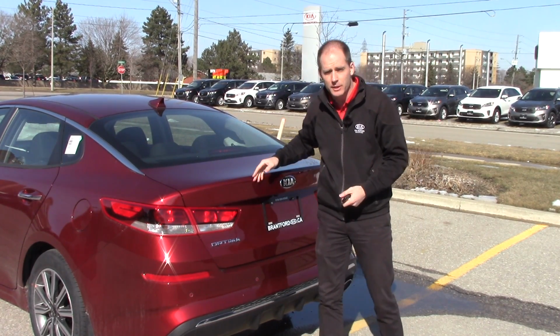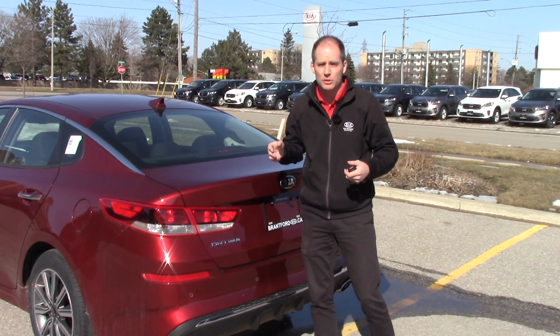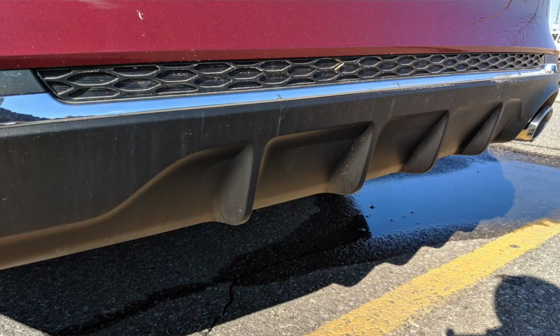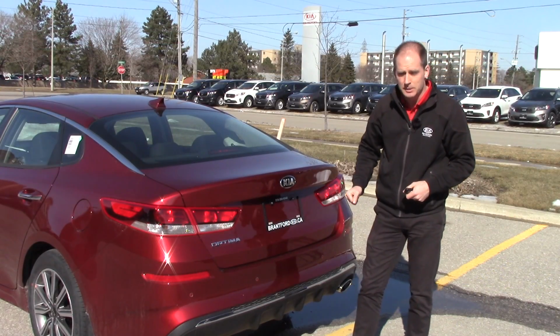And the paint on this one, I should point out, is a red paint. It's a metallic red paint. It looks really, really rich. So you can get those high-end paints on the LX Plus trim level. Down low, you've got some chrome detailing. You've got a nice diffuser. Again, these diffusers used to be only on the sports cars. Now they're on the LX Plus model as well.